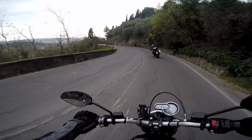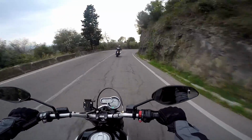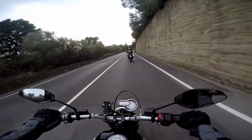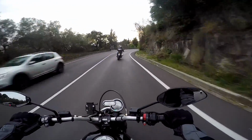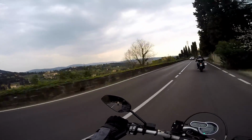I imagine as usual the GoPro won't quite do it justice, but just there off to my left, amazing panoramic view of Florence just below us. We probably won't now get a clear view of it again, and the light is starting to fade. What a beautiful place to ride, eh? Look at that.